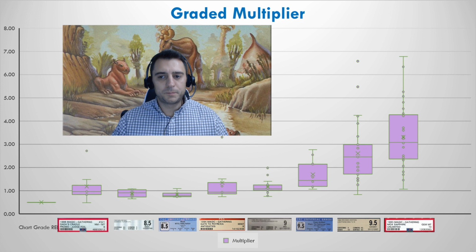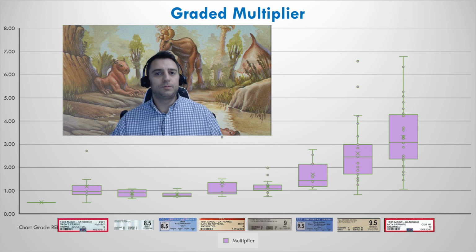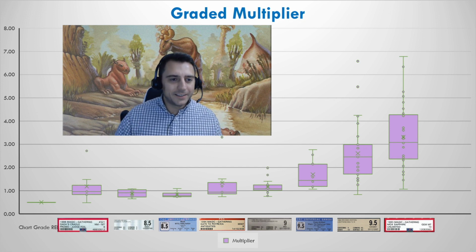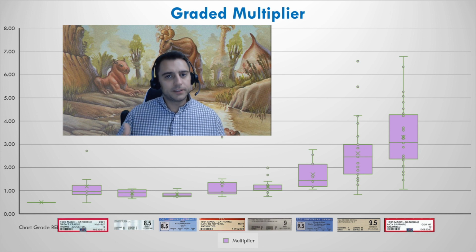I wanted to do this for a couple reasons. One, just for my own understanding. This was something that I always wanted to do, was sit down and put numbers behind this stuff, because if you've bought and sold a lot of graded cards, you have an idea of what these premiums are, but this was a good way to actually put numeric data to work and actually see the numbers behind it.